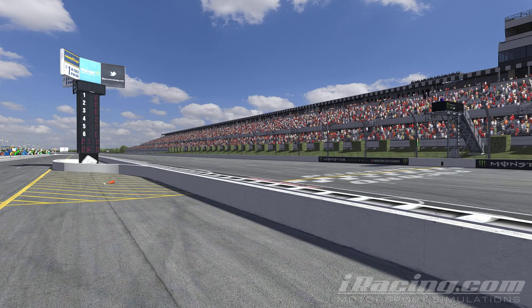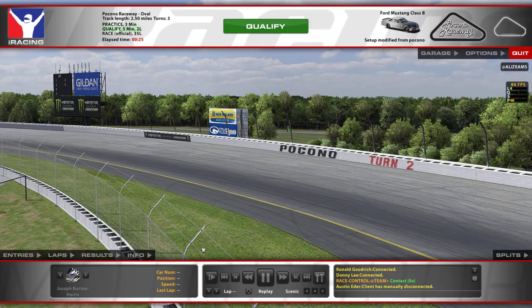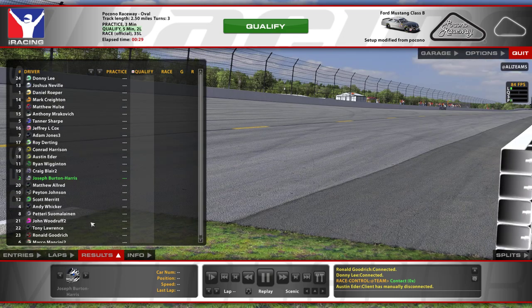JBH here, and welcome back to the NASCAR Xfinity series here on iRacing. This is the B-Fix series, and today we are at Pocono, the Tricky Triangle, for what will be a 35-lap race. We are in top split of one split, actually, so I guess you can't really call it top split when there's only one split.